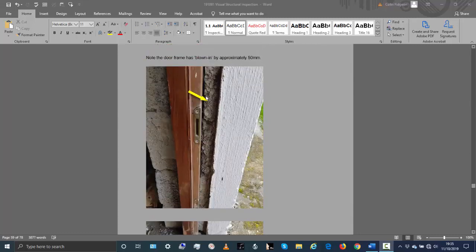You can see the door frame has been blown in by about 50 mil, and it was just prevented from being blown in any further because I think it hit the inner leaf, but it really needs to be secured properly in position.